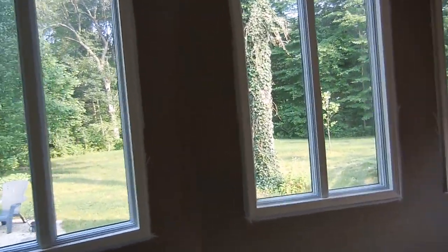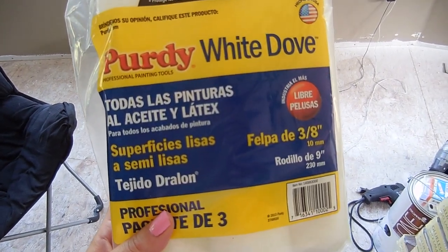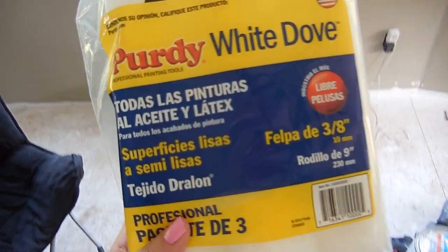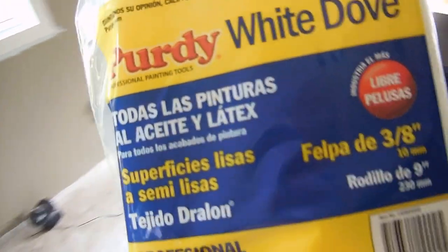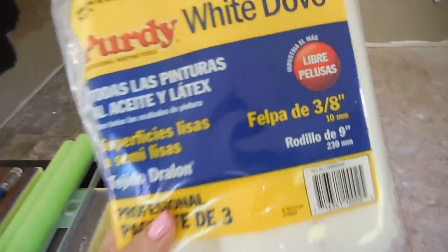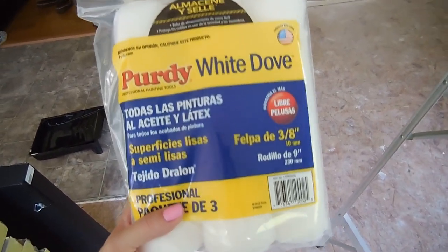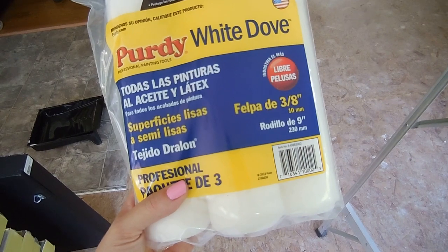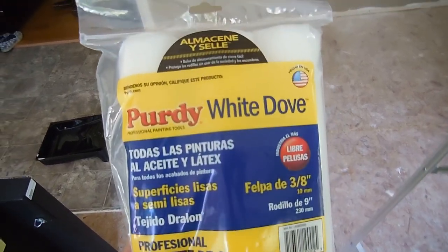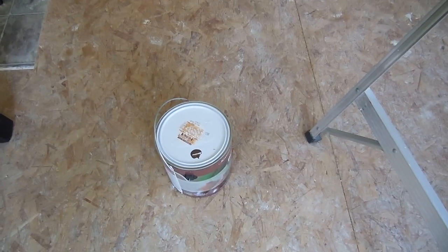I'll show you the rollers that we're going to use. These are the rollers right here. The girl said that these were pretty good rollers. Some of them put fuzz all over the place, and I really don't want that to happen. I've painted with rollers like that before, and then your walls end up looking like crap. So these are the rollers that we picked up. And she also said that if you get the rollers a little bit damp, that should help too. So hopefully that is going to work out.